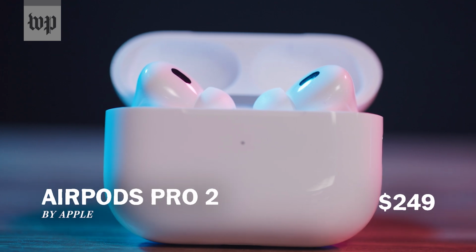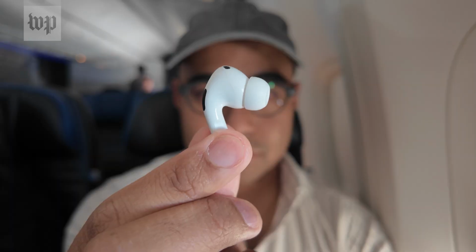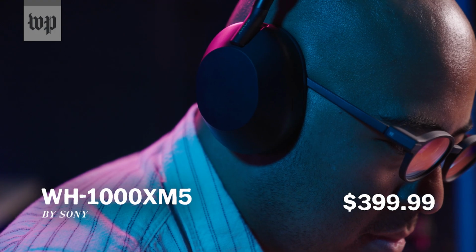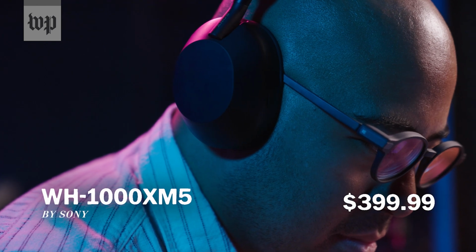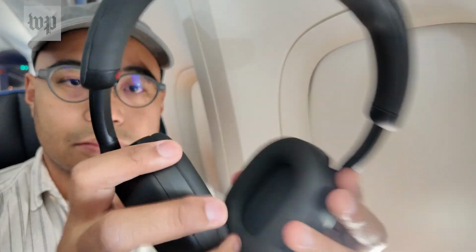That is because in terms of, at least for me, fit, sound quality, and most importantly, noise cancellation, it blows a lot of other options out of the water. If we're talking long haul flights, over-the-ear headphones make a lot more sense. They're going to have better battery life, but also comfort plays a more important role. My go-to are the Sony WH-1000XM5s.